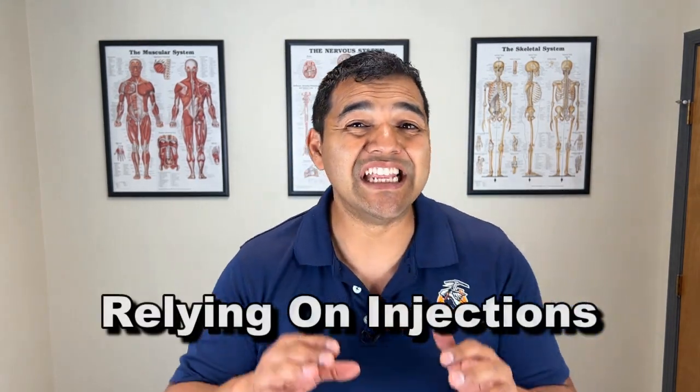Next up is relying on injections. Just like with pain medications, injections are pain medication that's injected into a disc or into a joint or into an area that's painful. They'll do this at a doctor's office. Very often a pain management doctor will do this for you. Even your general doctor will do this. And it could bring some longer relief than just taking pain medications by mouth. But the relief is still short term. You're not going to get long-term cure of the problem or improvement, decompression of the disc that lasts for a long time. It's just masking the pain that you're feeling, and it's not a good thing to be relying on.